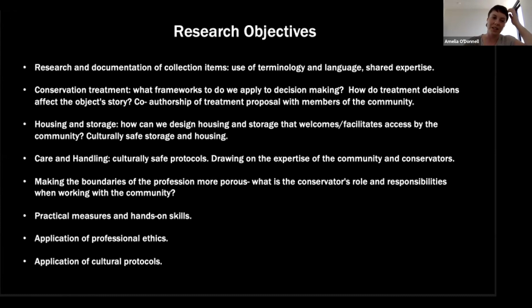Something I'm really interested in is making the boundaries of our profession a bit more porous. So I'd like to know what is the conservator's role and responsibility when they work with the community? So how far does that extend and what are we actually responsible for? And just boiling it down to practical measures and hands-on skills, the application of our professional ethics and the application of cultural protocols.